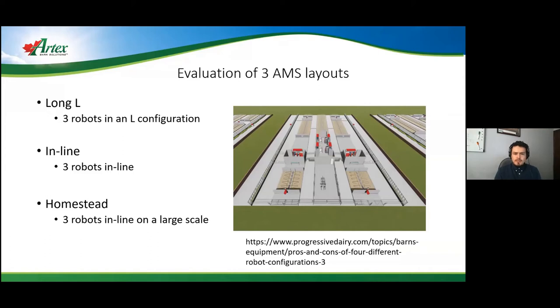But in terms of ventilation, we have a long L. It's called a long L because this shape makes an L, and long because there's two on one side of the L and one on the other side. An inline design, which would be the same as the long L, except now I'm gonna move this robot over here. So they're in line, literally.